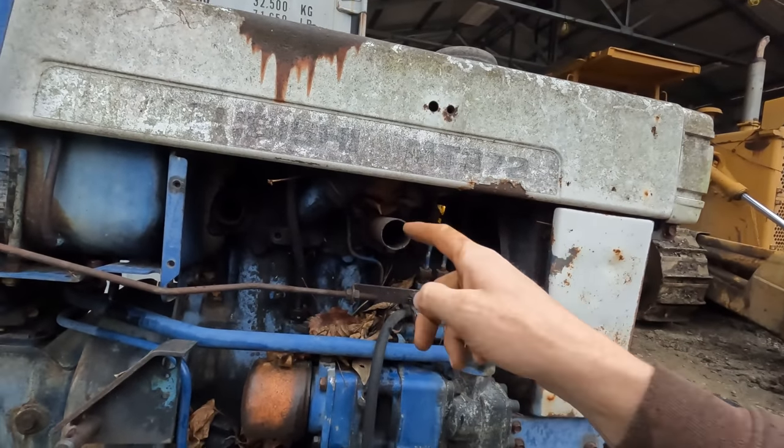I had to go around to the other side and really take a hard look to be able to see that it wasn't turning. So that was part of the reason it probably wasn't turning over very fast for us.